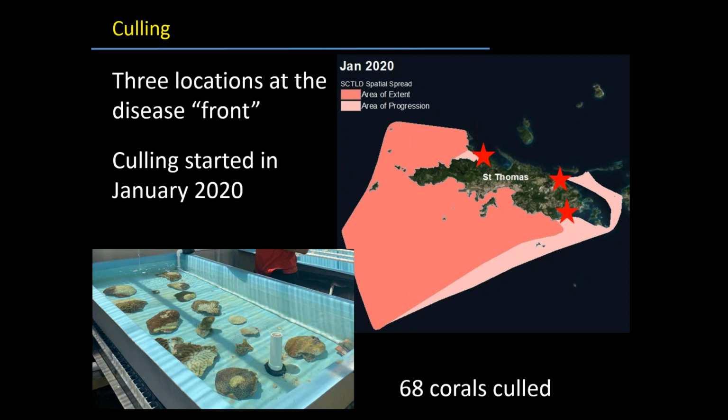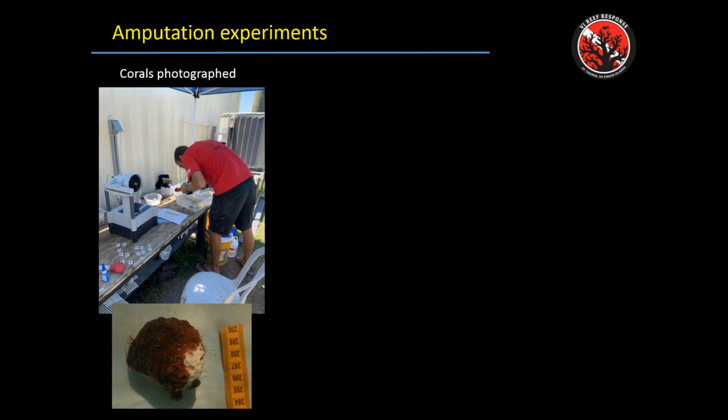The goal of taking these corals off of the reef is to try to remove the pressure of the disease on that reef. But obviously we're removing rugosity, or topography, from the structure of the reef. So what we're trying to do is either save that coral or at least use the structure in the future. What we've been doing with the corals that have enough tissue left is amputation experiments. That means we bring the coral in, we photograph it, and we make a record of it. This is my technician, Adam Glahn, doing a lot of this work. Adam then saws off the lesion using a bandsaw.